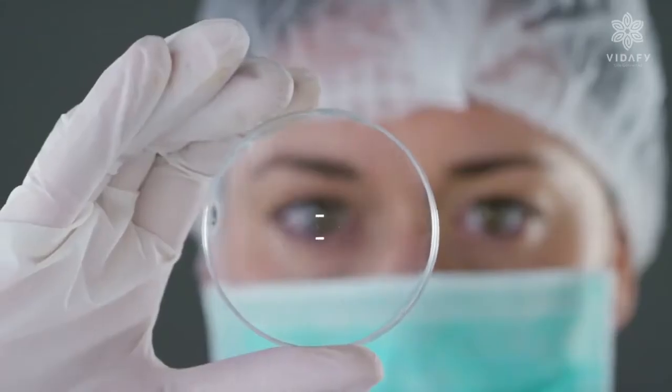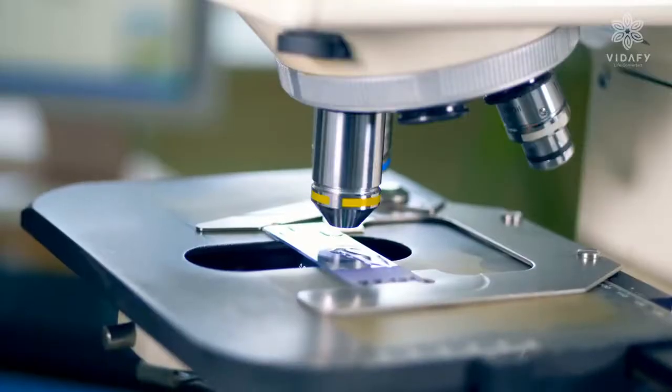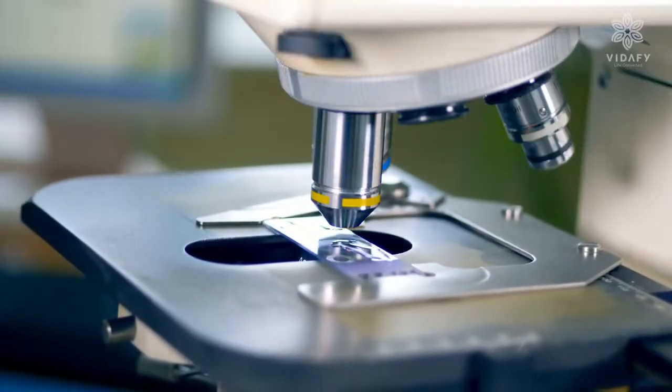Nanotechnology is simply the reduction of any material to a nanometric size. That's 1/1,000,000th part of a millimeter. To give you an idea of how small that is, just imagine that you split the thickness of your fingernail into 1,000,000 parts. That's the size of a nanometer.